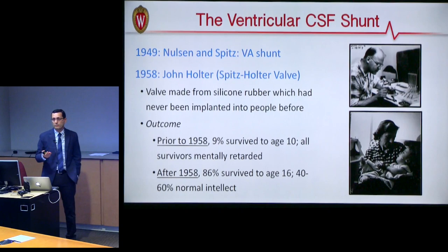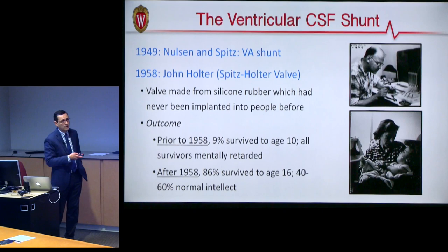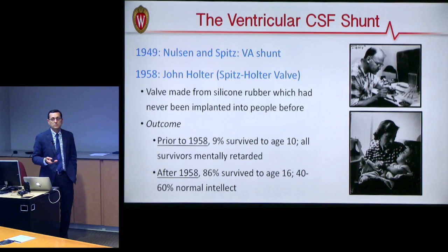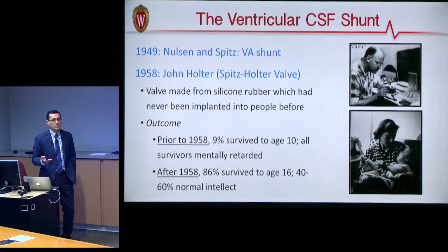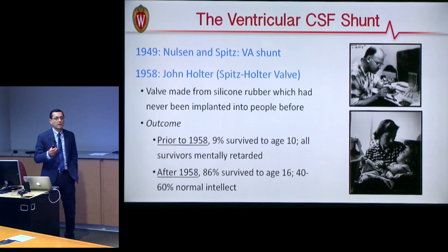So John Holter is this fellow in the picture, and he's the father of Casey down below. Casey had hydrocephalus. His neurosurgeon was Dr. Spitz. And so John Holter went to Dr. Spitz and says, "What are you going to do for my son?" And he said, "Well, I have nothing I can do. If we can figure out a way to transmit the fluid from the brain down to whatever cavity it is, and with a one-way valve and some control, then we're getting somewhere."